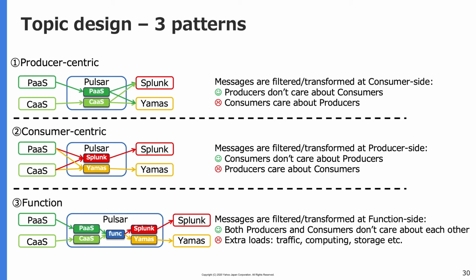Third is the function pattern. In this architecture, topics are created for each producer and consumer. The advantage is that both producers and consumers don't need to care about each other, and data transformation or filtering is executed in the Pulsar function layer. That is intuitive and logically concise. However, there are disadvantages on the resource side. Since we have more topics than the above two cases, traffic, computing, and storage costs increase.